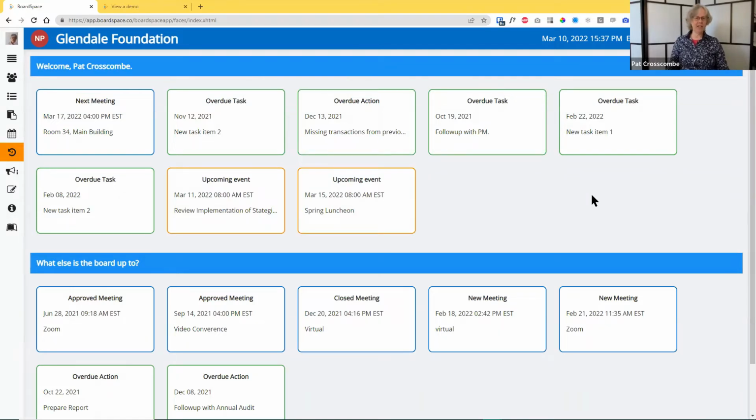So when you first log in, you come to what I call the just-in-time page. And what it does is it gives you everything you need to know today in the short term of what's going on with your board. So you'll see it says, welcome Pat Crosscomb, and I have some individual items that are specific for me. So of course, the next meeting, March 17th, coming up. I also have some tasks that have been assigned to me that are now overdue because I haven't got them done yet. And I also have some upcoming events that I need to be aware of.